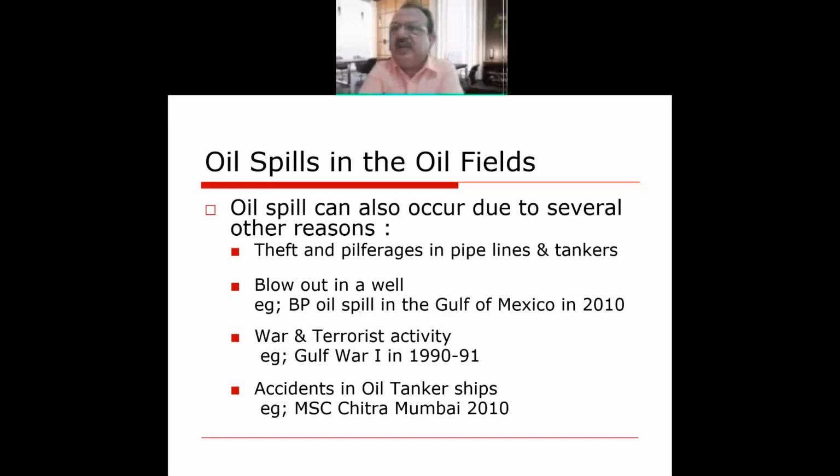The power lines are going in the cities on top of our heads, on the poles, and people try and steal. There is a power theft from the power lines. Similarly, from these pipelines, there is a theft of the crude oil. This theft results in spills because they puncture the lines and leave the puncture open, and as a result, the oil spill starts.